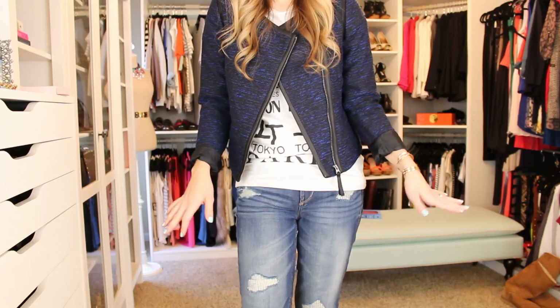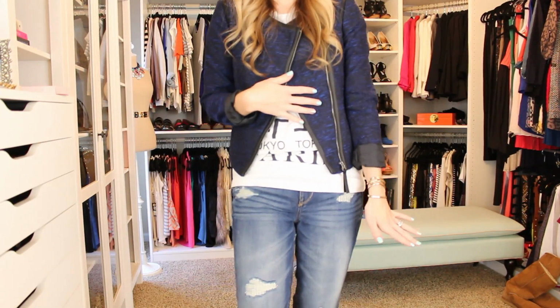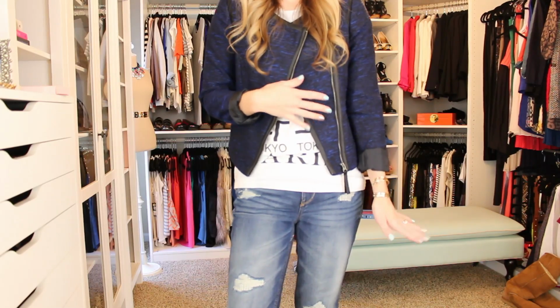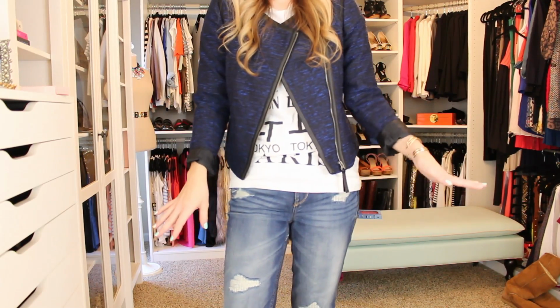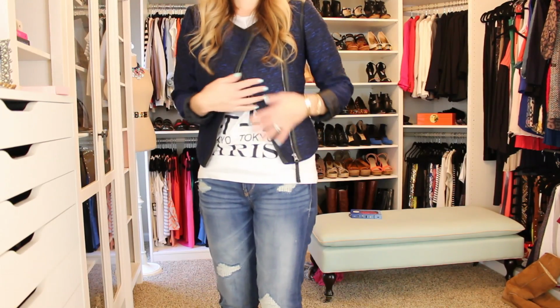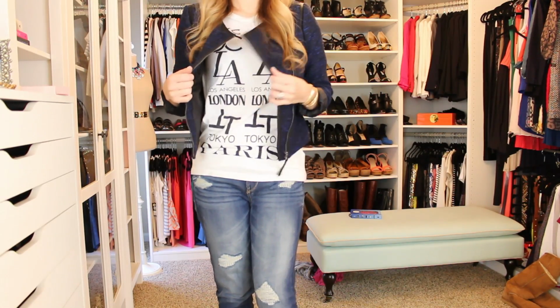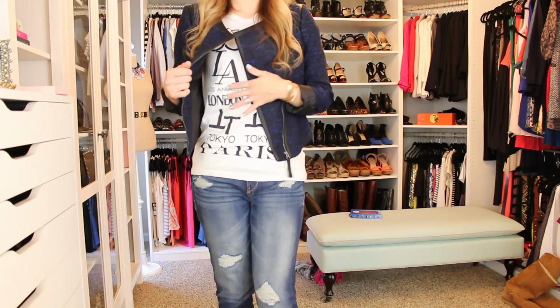Alright, so I am wearing this Target jacket that I showed in one of my recent blog posts, where I got really excited when I found these amazing Target jackets, maybe a month or so ago. Really pretty faux leather details. Looks really expensive, but it wasn't. This top is from Forever 21.